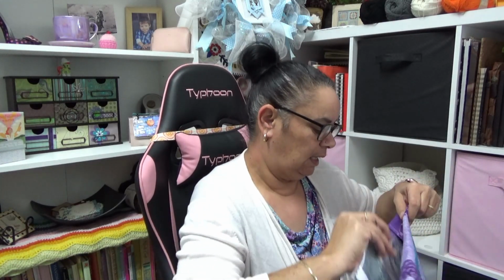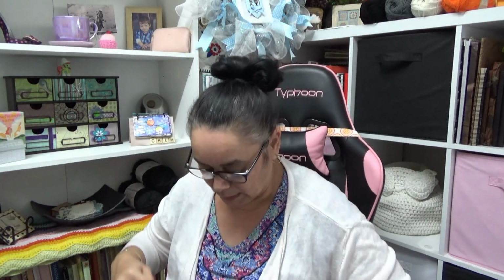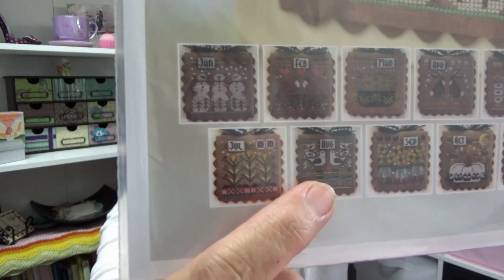And what's next? Just have to shovel these back in there. Next is my piece that I'm doing with Kimberly from the Fat Quarter Shop. This is a chart by Hands-On Design called A Year of Celebrations Continues, and this is season two. That's what it will look like when each individual block is done. And I'm down here now doing the August block.